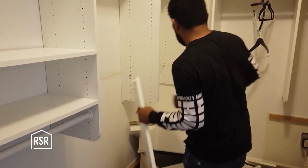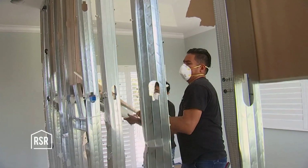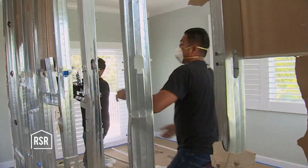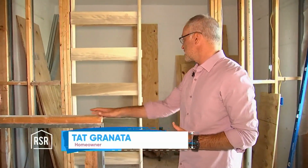The old modular system is removed, and from there, the team can take out the remaining walls and finalize the rebuild plan. The bathtub's going to be going right here. The shower, it looks like we're going to have a nice sized shower when everything's done.